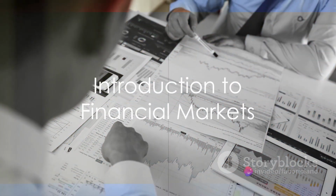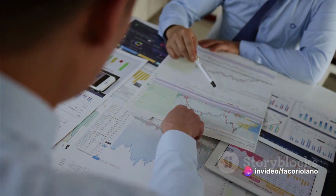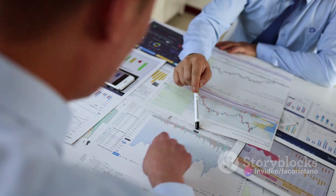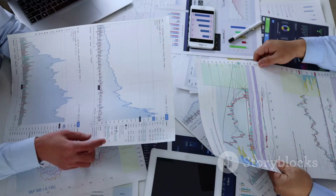Have you ever wondered how to win on the financial market? A question that echoes in the minds of many. To answer this, we first need to understand what financial markets are.